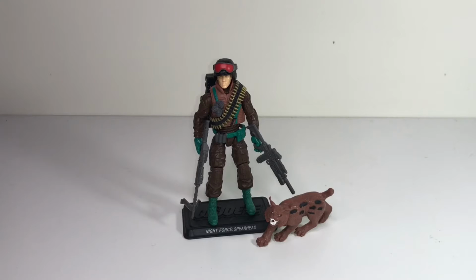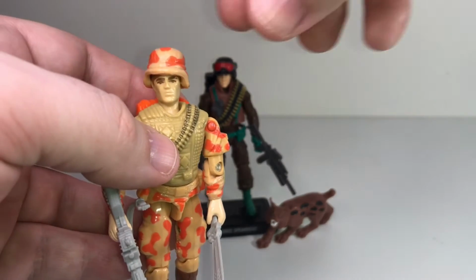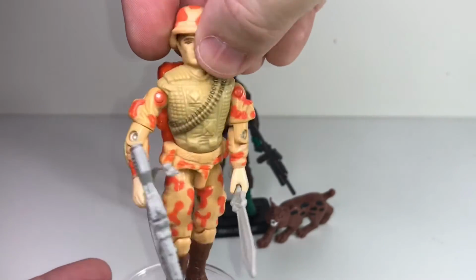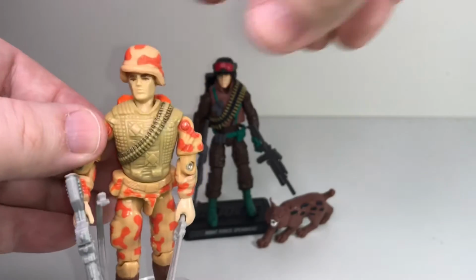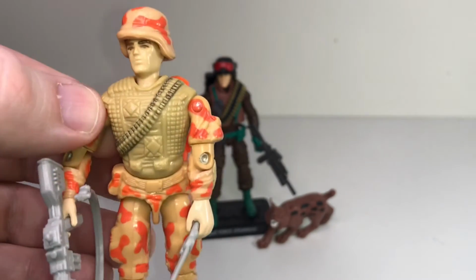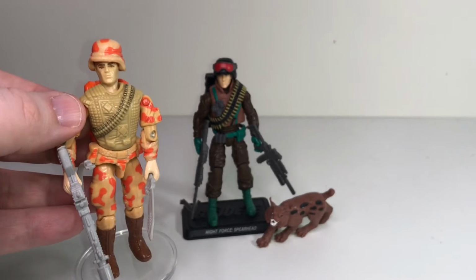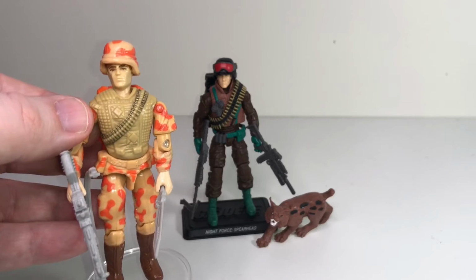So anyway, for comparisons, let's bring out that original Spearhead from '88. I really did like this guy. I liked his kind of unique orange camo. I don't know if that's based on any real world camo. It seems pretty garish, but maybe kind of for desert warfare. But you can see how well they recreated it. He's got that bullet belt that goes across his torso, so they've done that again.